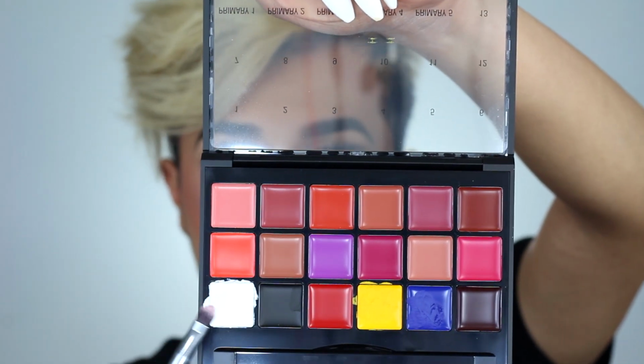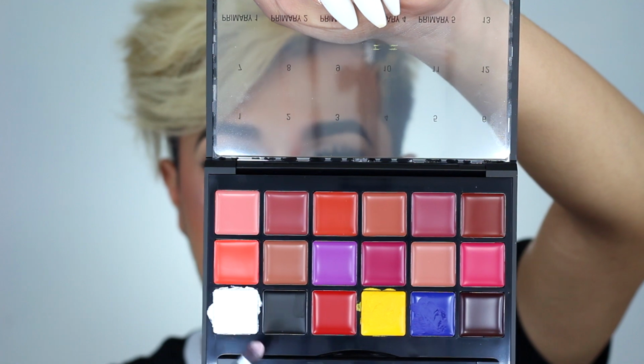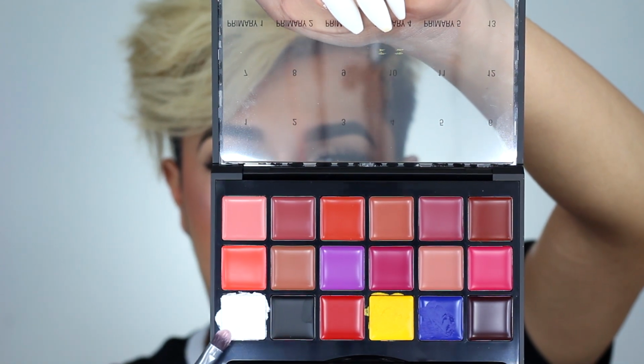Next, I'm gonna start with the white shade. Oh my god, I tried this and I'm obsessed. Just to show you guys how pretty this color is. Oh my god. You see, it doesn't make sense. How is the yellow one not pigmented, but the white one is super highly pigmented? Look at this. Holy.